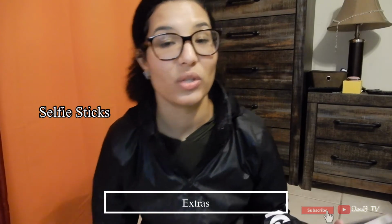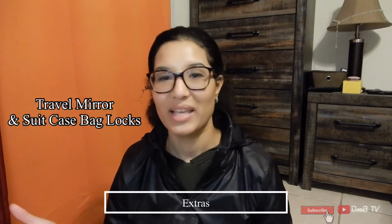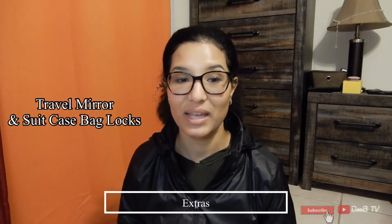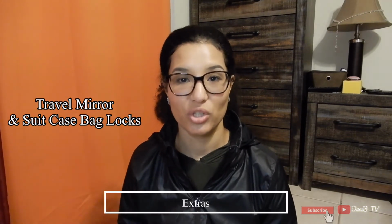You're also going to want to get a little travel mirror and suitcase bag locks. I personally don't have them, but I kind of want to get them. These are really good to secure everything, and I think that is it for the things that you need to bring in your suitcase when you're traveling.